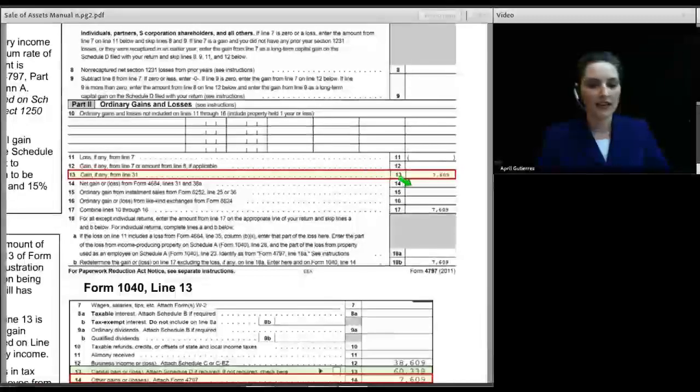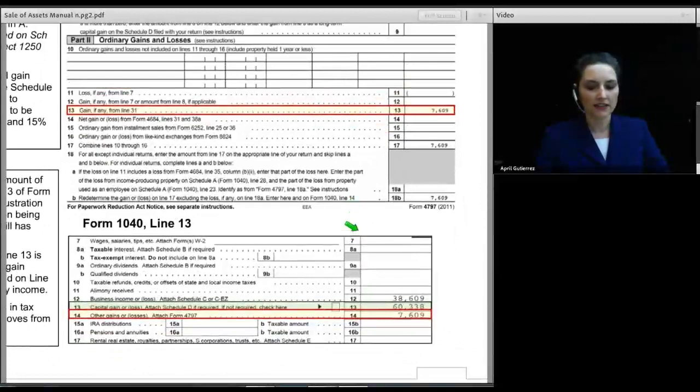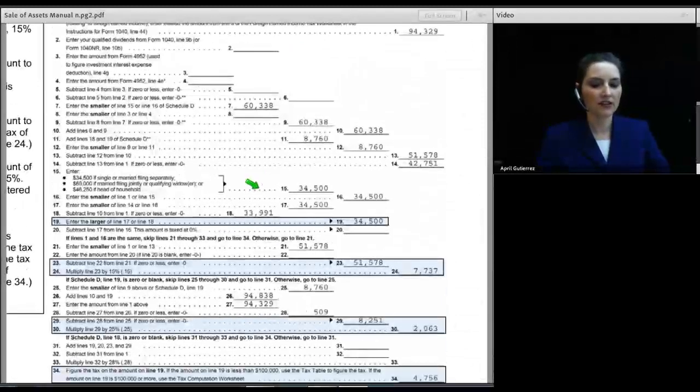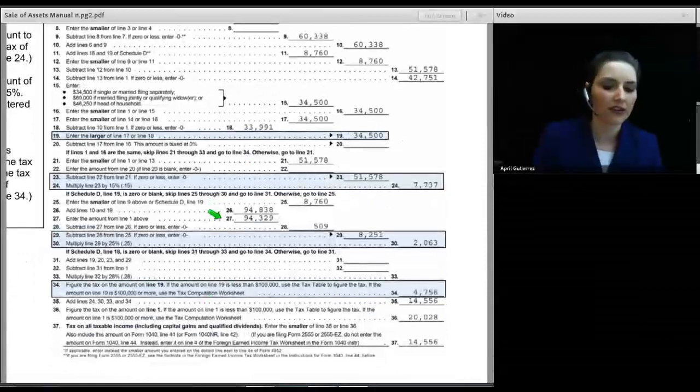Then we have the gain, that is Section 1245 gain, being entered here on line 13 and again on line 17 and 18. Ultimately, that $7,609 is going to carry to line 14, and $60,338 is carrying to line 13. We fill out the same worksheet, all new numbers now. I'll let you study that in its entirety if you really care to.